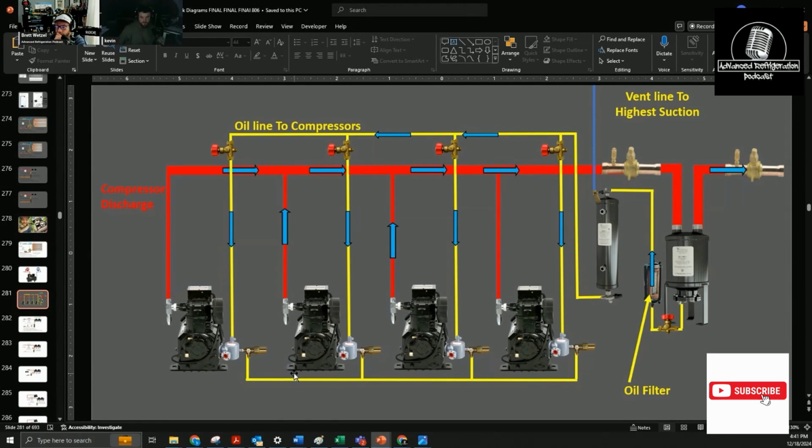I love how that picture has ball valves on both sides of the oil separator. That's the biggest myth out there.